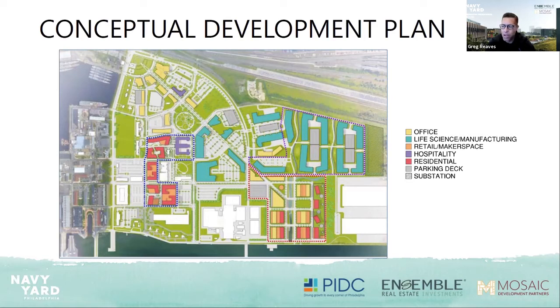We have really focused in as our first phase on the historic core, and really at what we're calling the chapel block. We're going to get into some greater detail in future slides around that, but that really consists of the start of the residential development.